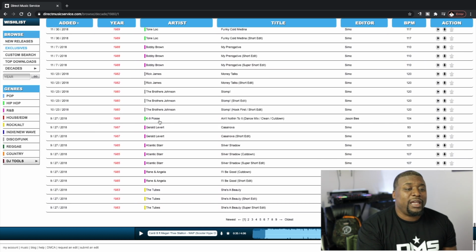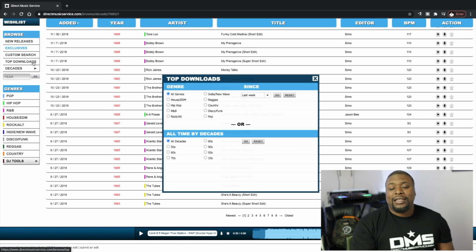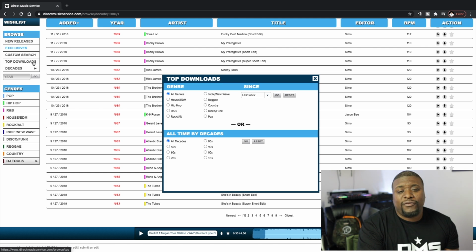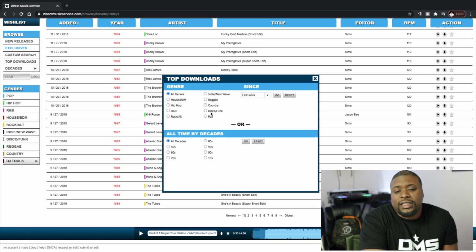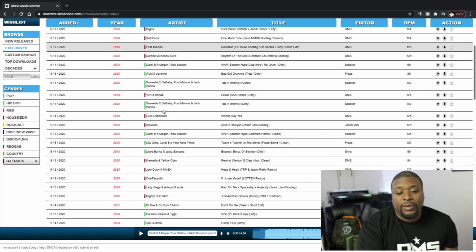I highly recommend doing that, as well as looking at the top downloads that DJs are downloading, which also use direct music services. If you just want to look at all the genres and see what DJs are downloading now, this is all the tracks that they are downloading. This is the hot tracks for now.